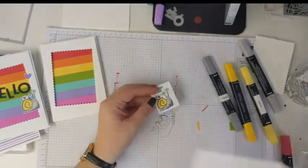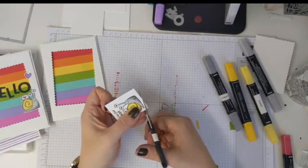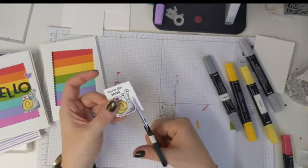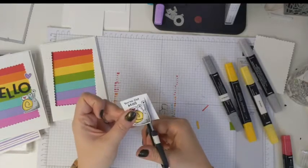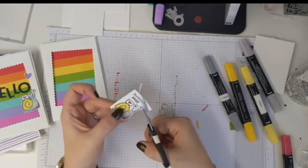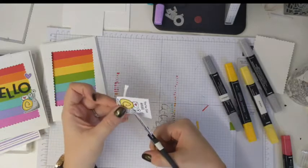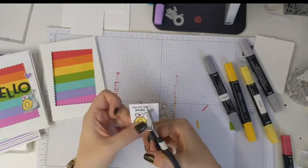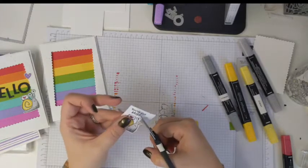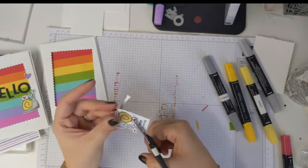There are dies for this stamp set. Mine are on back order at the moment, so I'm sticking to fussy cutting with my scissors. And I'm just going to cut him out and cut that script off at the top because we don't want that. Following it round.